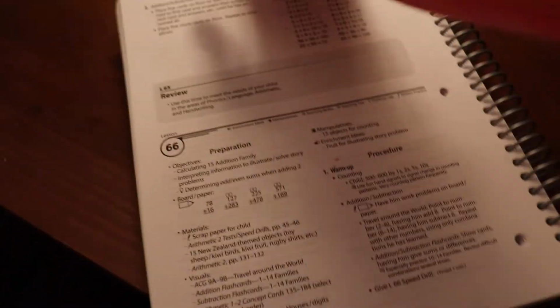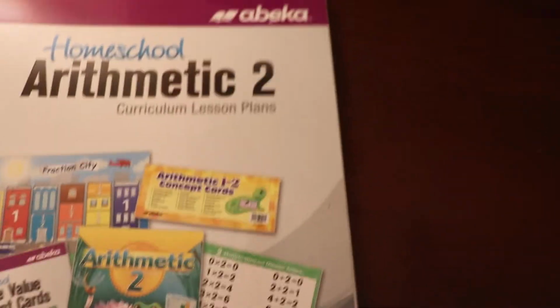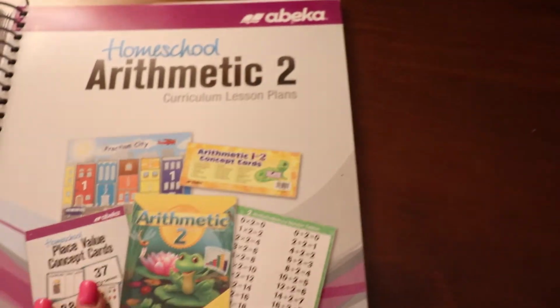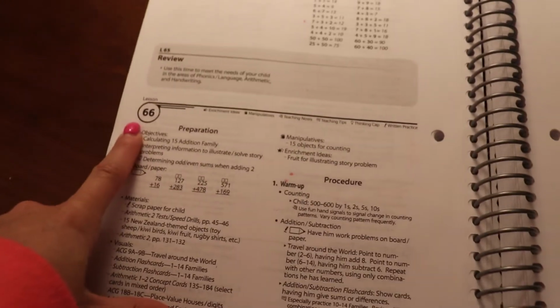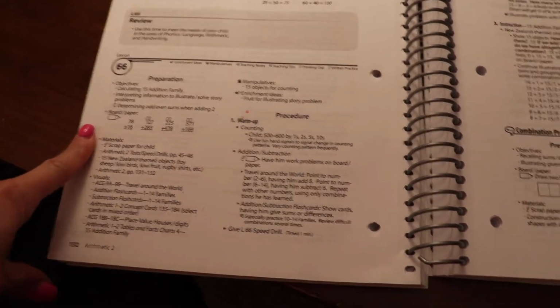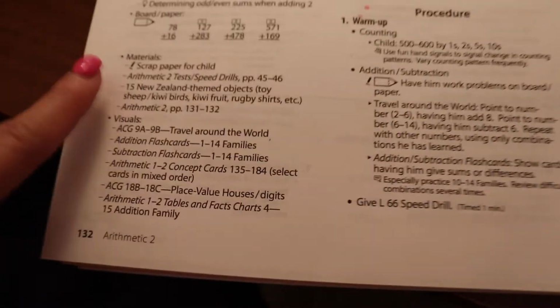So all I'm going to do right now is prepare our lesson for the day. And we use Abeka. Parker is in the arithmetic. He's in level 2 of everything because he's in second grade. So each morning I just come in the schoolroom, and right now we are on lesson 66, and it tells me everything I need to do. We have little practice problems that I write out on the board, and then it tells me the materials I'm going to need for the day, and also what we're going to be doing.